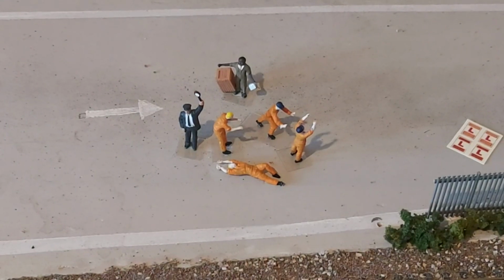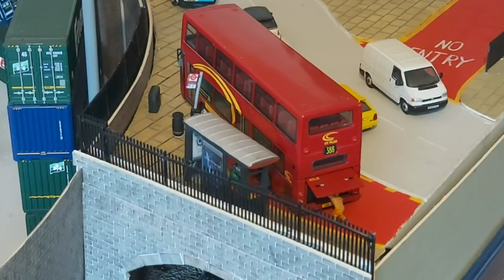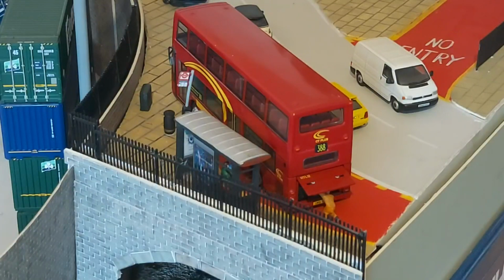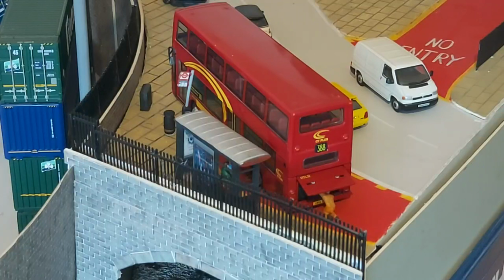And then my last figure, he's got his head buried, as you can see him there in the back of that 388, trying to sort it out and get it going again. I don't know what's wrong with it, but he's looking into it at the moment. And that little vehicle that John gave me will be his little support vehicle, that kind of thing.